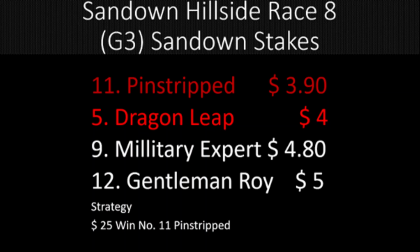Military Expert is gonna go forward and kick away for Jamie Carr and Anna Barnation carrying 54 kilos when it's past 2. And Gentleman Roy, very consistent and will run into the top 3 again. But Pinstripped for mine in the Group 3 Sandown Stakes, 25 to win.